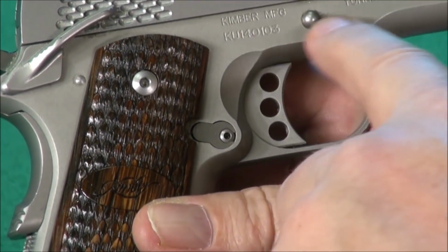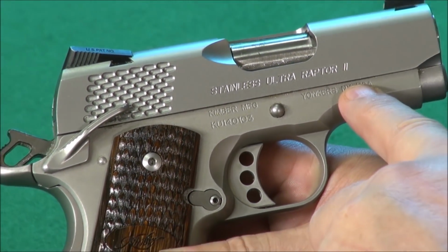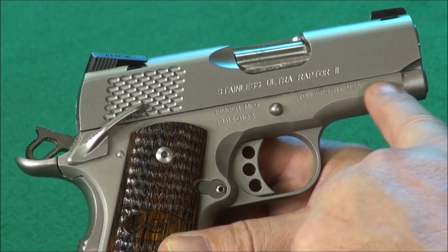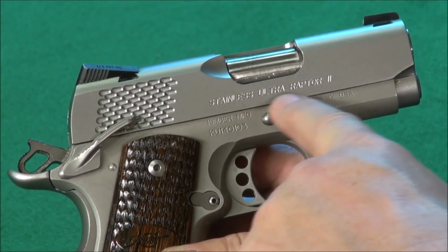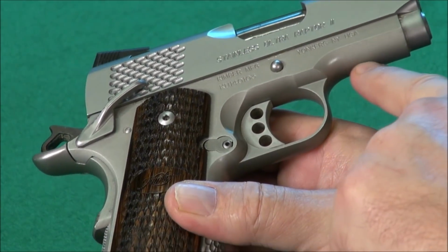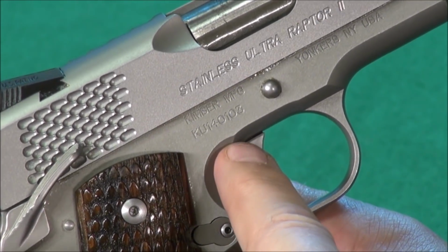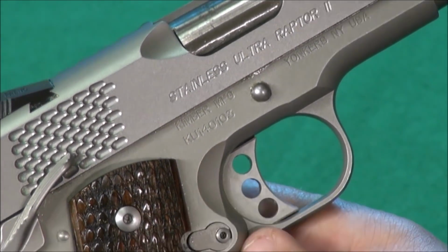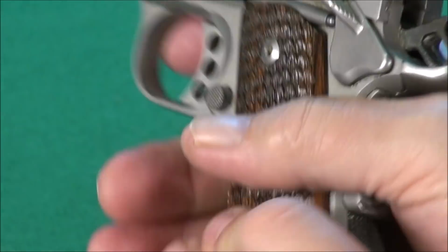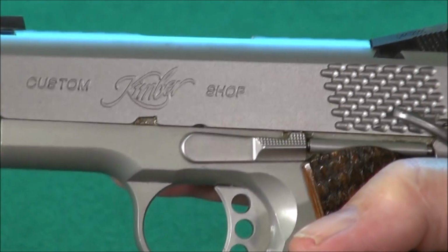And the frame on this, like I said, is aluminum with an aluminum satin silver finish. So it's lightweight and it's gorgeously honed everywhere. Skeletonized trigger, and you got a place for your finger to rest in here. It's a very comfortable small 1911 3-inch package.